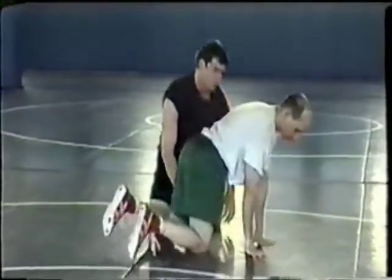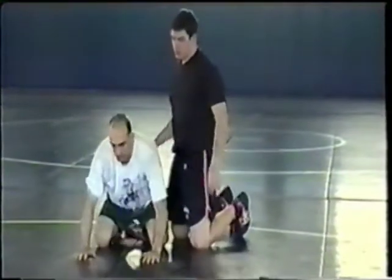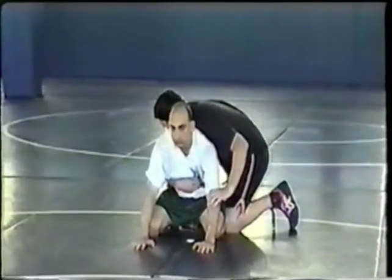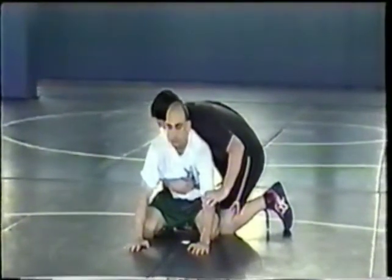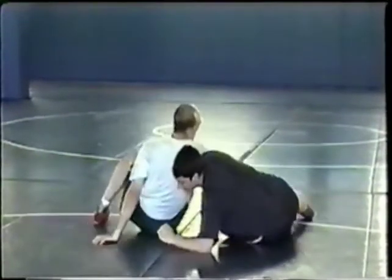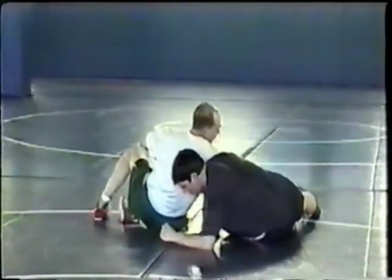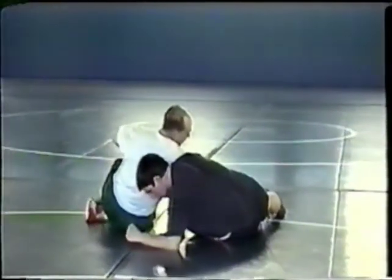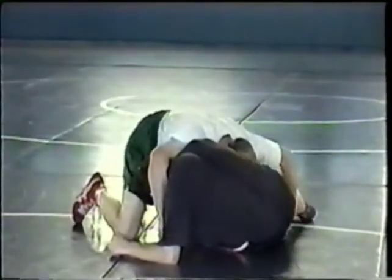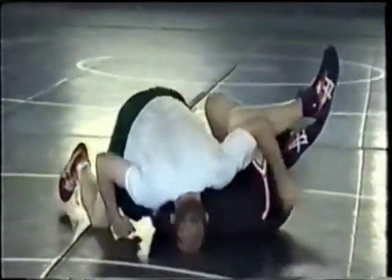A third combination off switch. If you go for a switch, and because of the opponent's poor balance, or his attempt to sit under for a re-switch, he falls to his hip, he can change to the reverse cradle. So we go for a switch, he falls, poor balance. What we do is immediately take advantage of this opportunity by coming up over the top with our arm, going after the top knee, and we get a cradle grip on him, which we call RC, or reverse cradle.